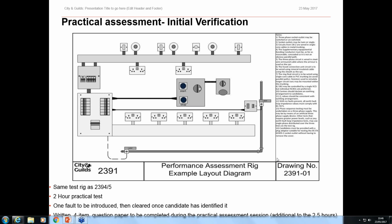So you can use the insulation resistance test board that you currently have, use it for any training purposes you may see fit, but it's not now part of the assessment, same for the earth fault loop impedance. And also, you may be pleased to know that the initial verification boards where you find the 12 faults on the board, they're no longer required as well. Again, they were probably quite heavy when it came to maintenance.